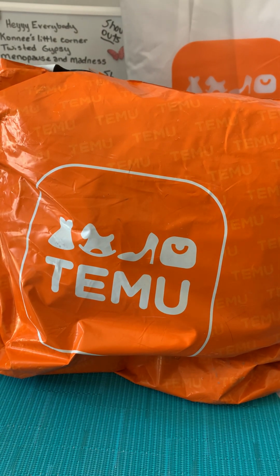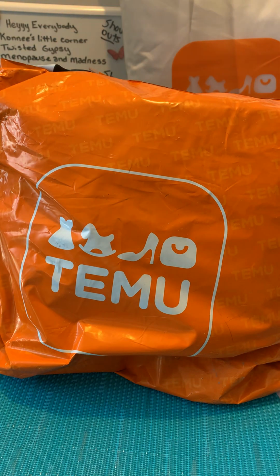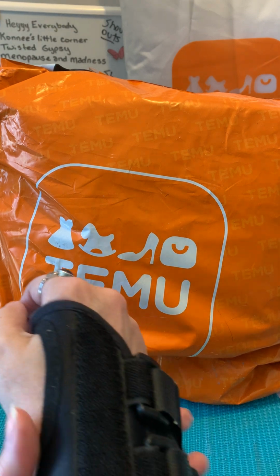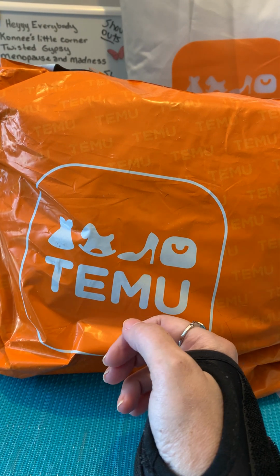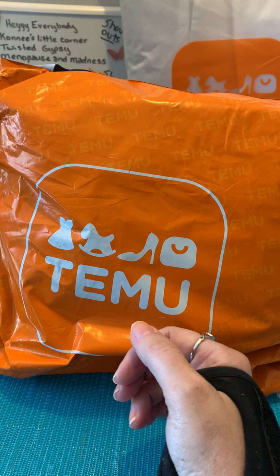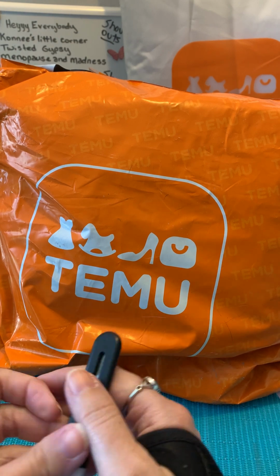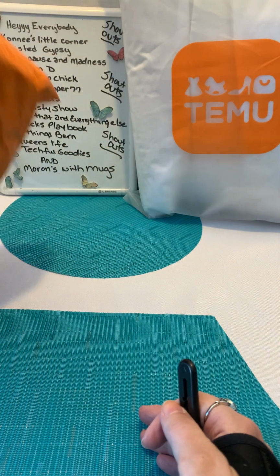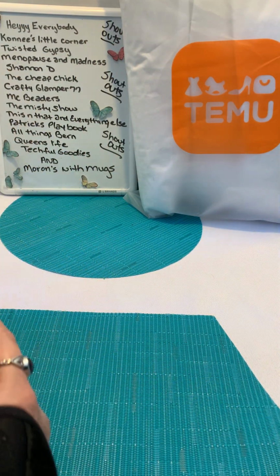I'm gonna maybe turn on a light and see if we can get a little bit more light in here. There we go. Please don't mind the wrist brace. My carpal tunnel's acting up today, so I'm kind of dealing with that. I don't want my address to show.